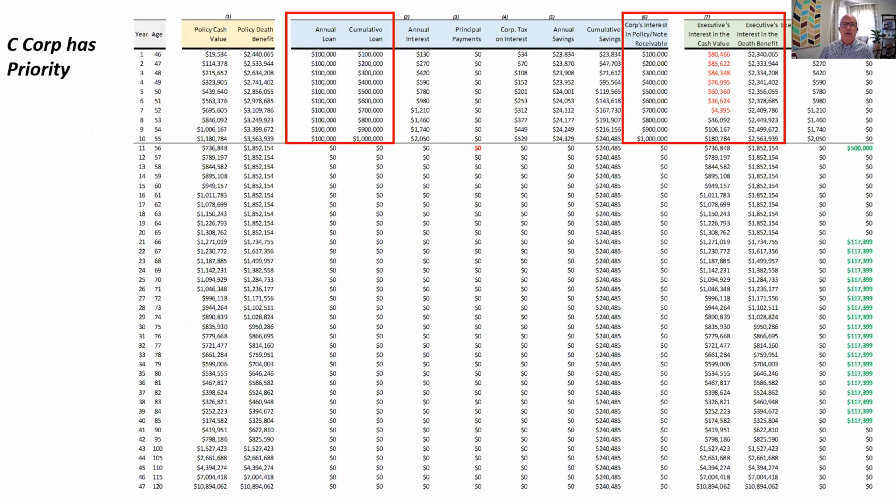As I mentioned earlier, during the term of the agreement, the C Corporation has priority. This means the C Corp's interest in the policy stands in first place with respect to both the cash value and the death benefit. So if, God forbid, the executive passed away while this agreement was in force, the corporation would be repaid first from the death benefit, and then the balance of the proceeds would go to the owner's beneficiaries. The owner's equity in the policy, in the cash value, is also secondary to the corporation's while this transaction is in place.